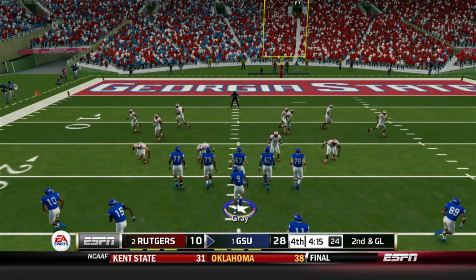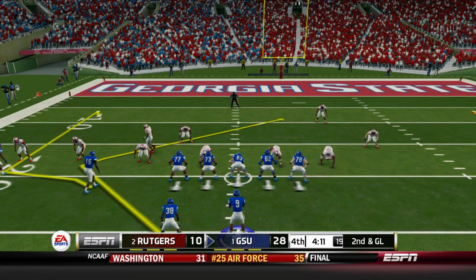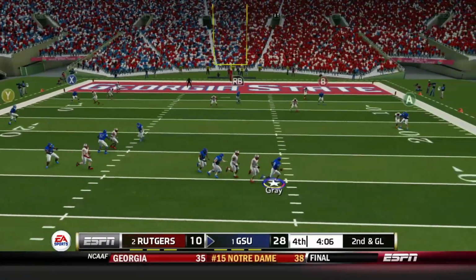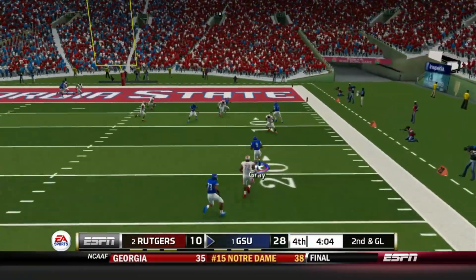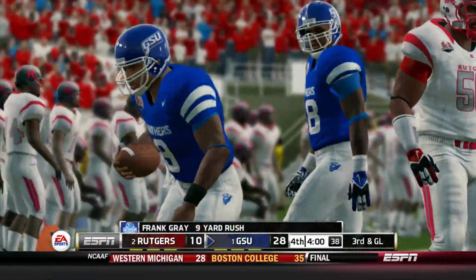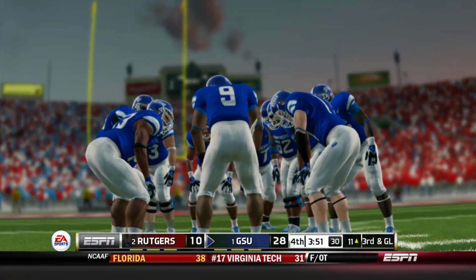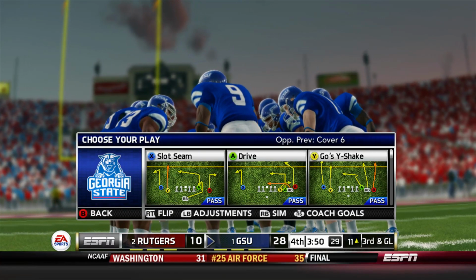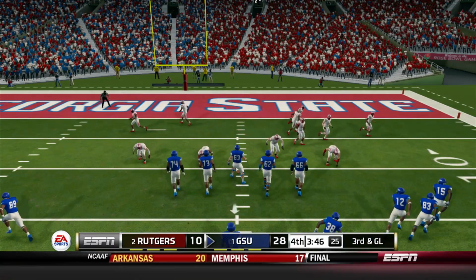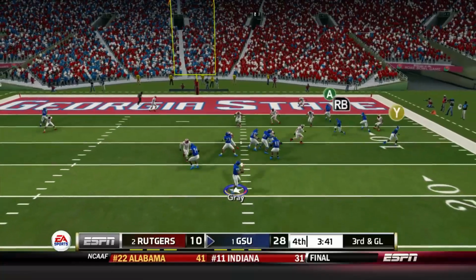That brings up a second and goal. Ball on the 20. He steps up. Tackle made at the 11-yard line. About 9 yards there for the quarterback. That makes it third and goal. Quarterback all by himself in the backfield with 5 wideouts.